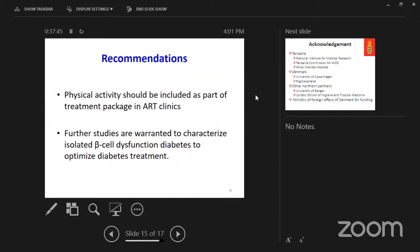Lastly, the recommendation is that physical activity should be included as part of treatment in clinics alongside other lifestyle changes that we need to promote, but we need further studies to characterize the risk of beta cell dysfunction in order to optimize diabetes treatment.